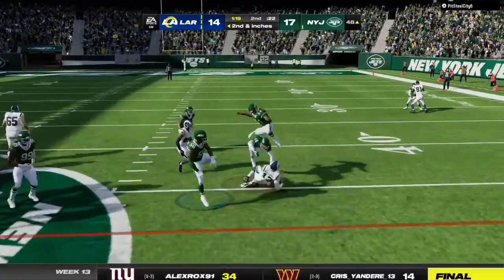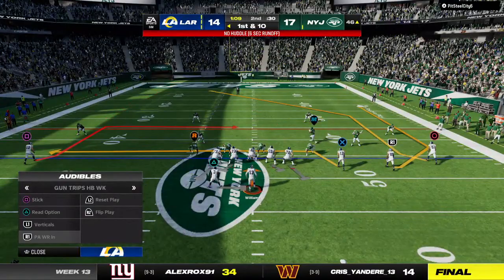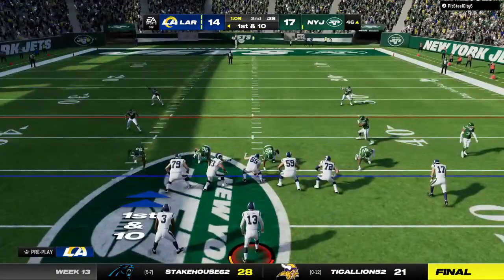And they run the option on second down, and avoids the contact by sliding. First down now, but the clock continues to move.